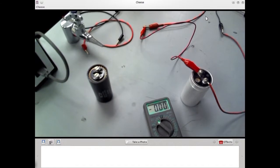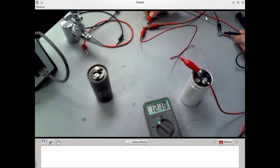I'm going to measure the electric potential difference again across the power supply. So what should that be? 12. It should be 12 volts. It's still delivering the same voltage it was before. So I'll just hook that here and here. Okay, and we see again about 12.3 volts.